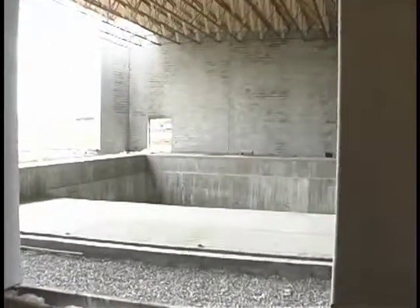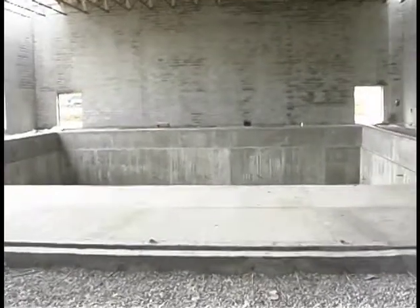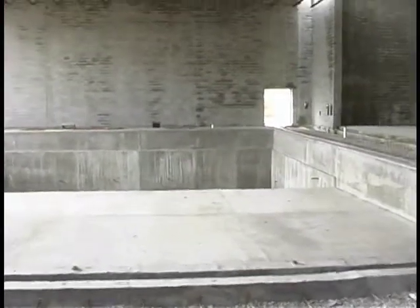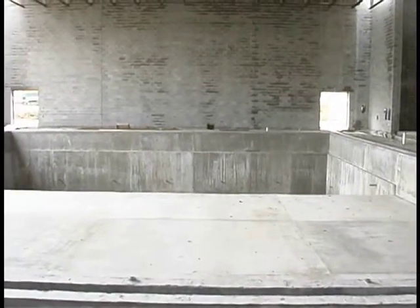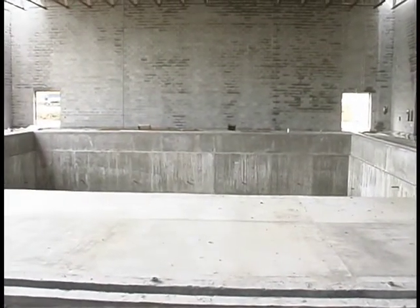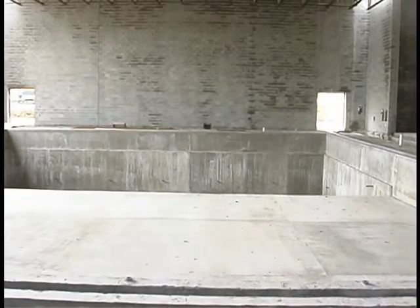As you exit the locker rooms, you will enter the wet corridor, which will take you either to the recreational pool or to the competitive pool. This will be an 8-lane, 25-yard competition pool for competition meets and practices.